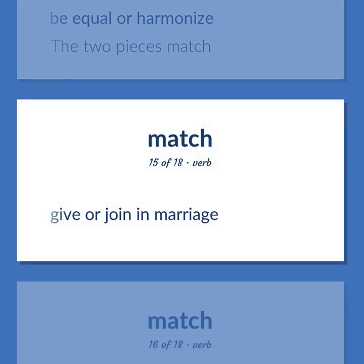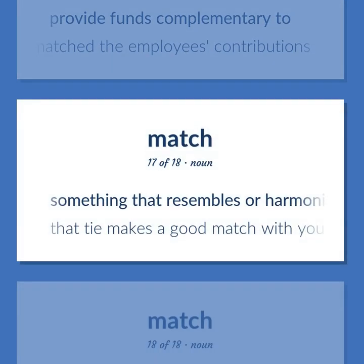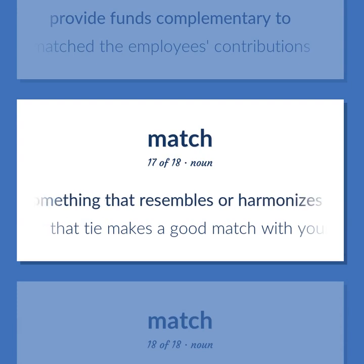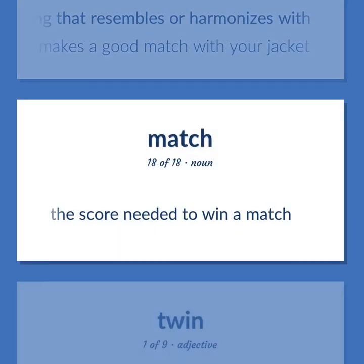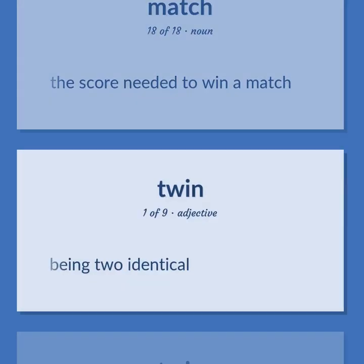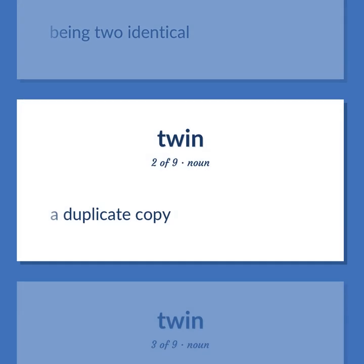Give or join in marriage. Provide funds complementary to. The company matched the employee's contributions. Something that resembles or harmonizes with. That tie makes a good match with your jacket. The score needed to win a match. Being too identical. A duplicate copy.